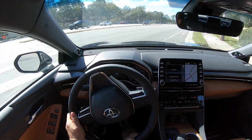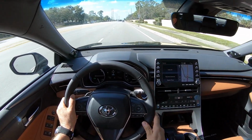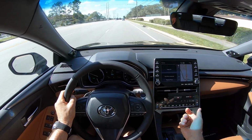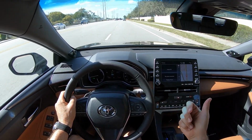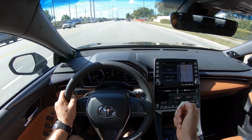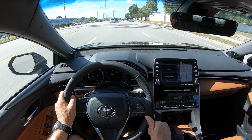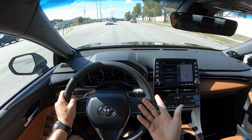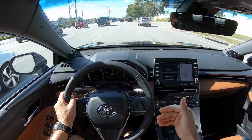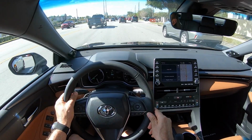Hey guys, let's go ahead and do an on throttle. So really nice and peppy for this style of car. And at the end of the day, you're gonna get 43 miles per gallon in a full-size sedan like this. I think is exceptionally well. I do have it in sport mode to give me just that little extra something when it comes to the driving and the way that the car behaves.